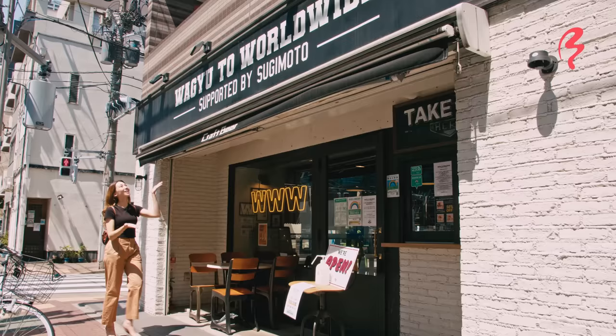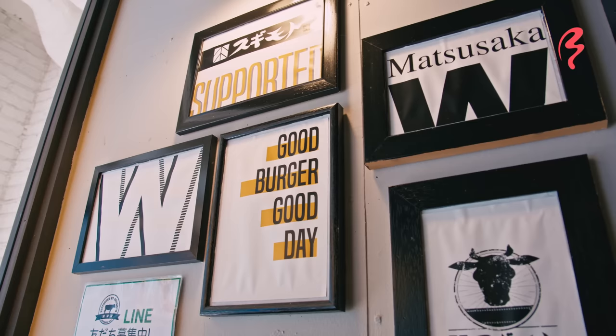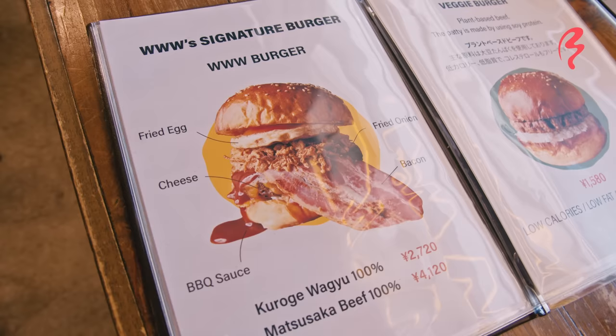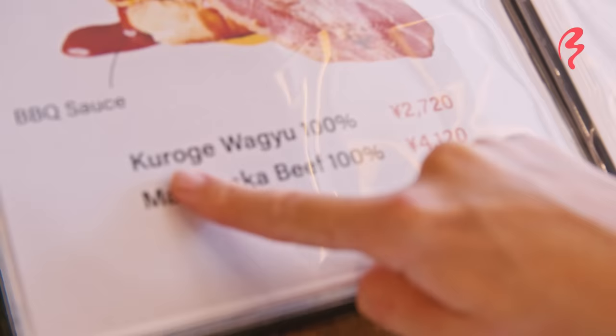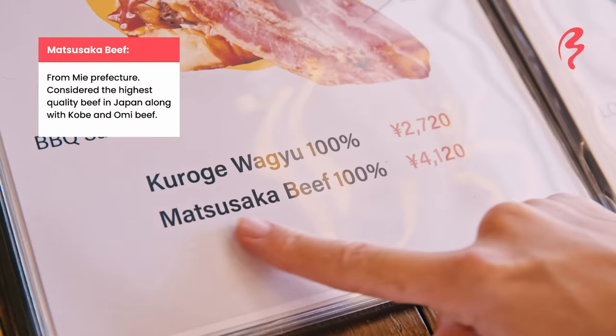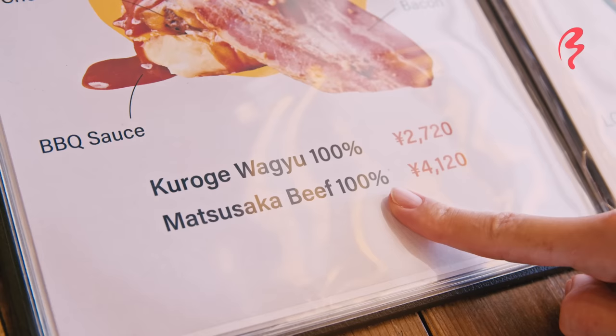Let's check it out. So here I am inside the restaurant. I've noticed that they have quite a selection of burgers, but the one that stands out to me the most is their signature burger. It looks jam-packed. There's barbecue sauce, bacon, fried onions, cheese, fried egg, and you can actually choose what kind of patty you want for all of the burgers at this restaurant. You can choose either Kuroge Wagyu, or you can choose the Matsusaka beef, which is a very high-grade Wagyu beef in Japan. I don't think I've ever tried Matsusaka beef patty before, so I'm gonna give that a try today, even though it's 4,000 yen. But I think it's really cool that you can choose that.